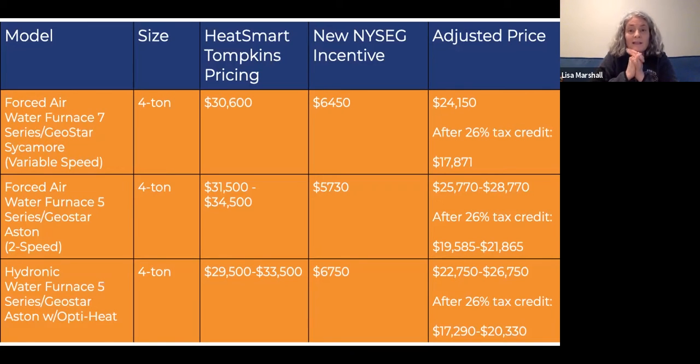They're brand new incentives that NYSEG and National Grid, who has the same ones, just announced, that are based on the efficiency of each unit. So they're calculated for each piece of equipment. So that's why I can't just tell you what the incentive is for your house. It's going to depend on what kind of system you have put in. And then these are the prices afterwards. And then I calculated the price that would actually cost you after the 26% federal tax credit.